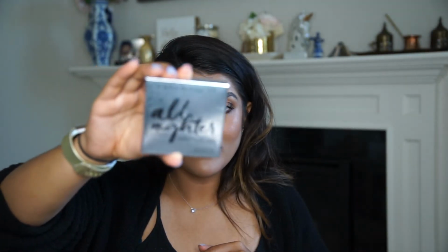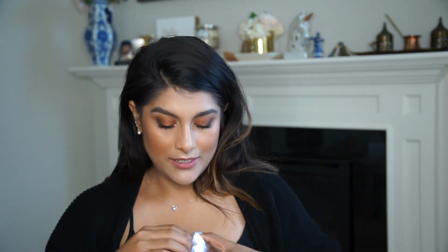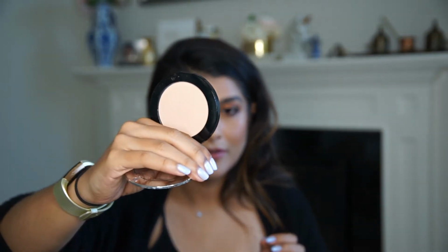Okay, so next thing I picked up is the Urban Decay All Nighter setting powder. So this has been also hyped, and I've read pretty mixed reviews about this. I'm actually testing it out under my eyes today. So I'll do a wear test. I start around 2 p.m. So we'll see.